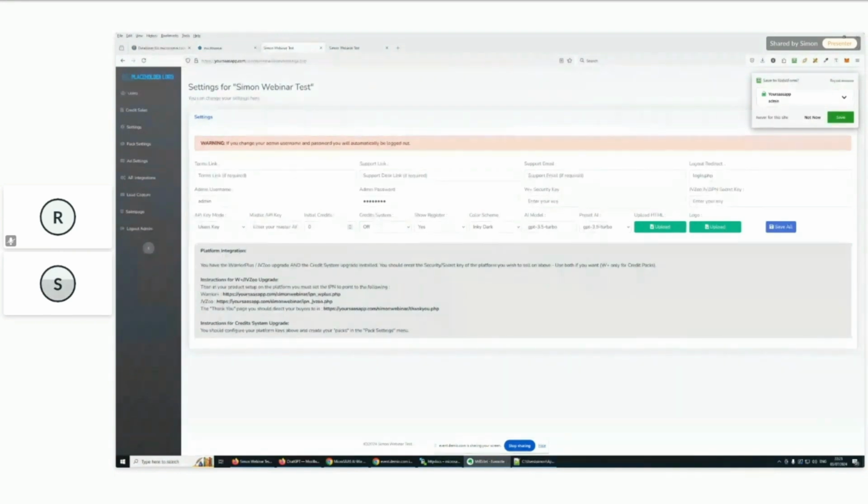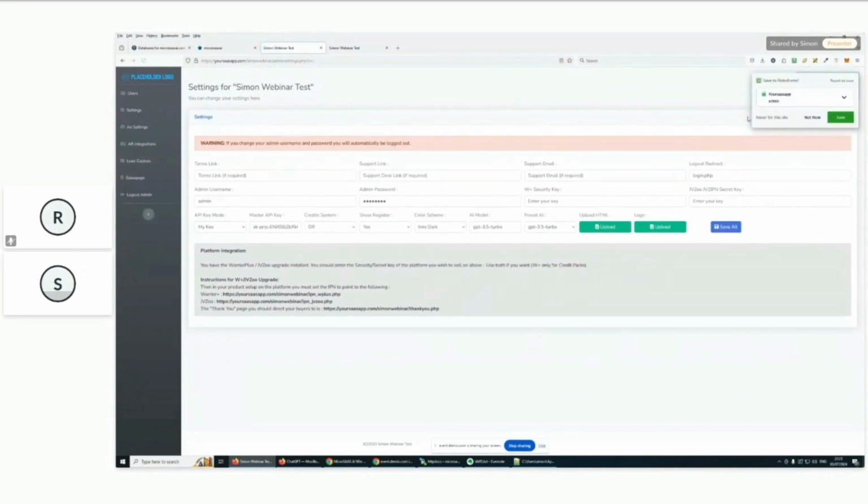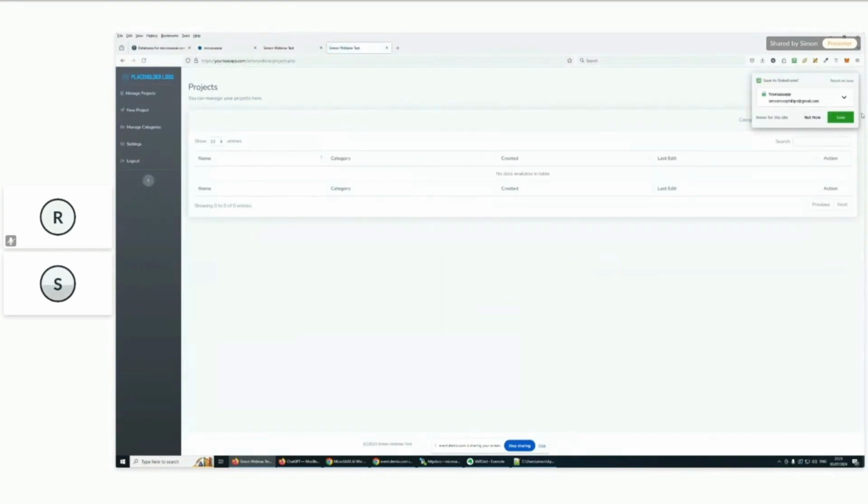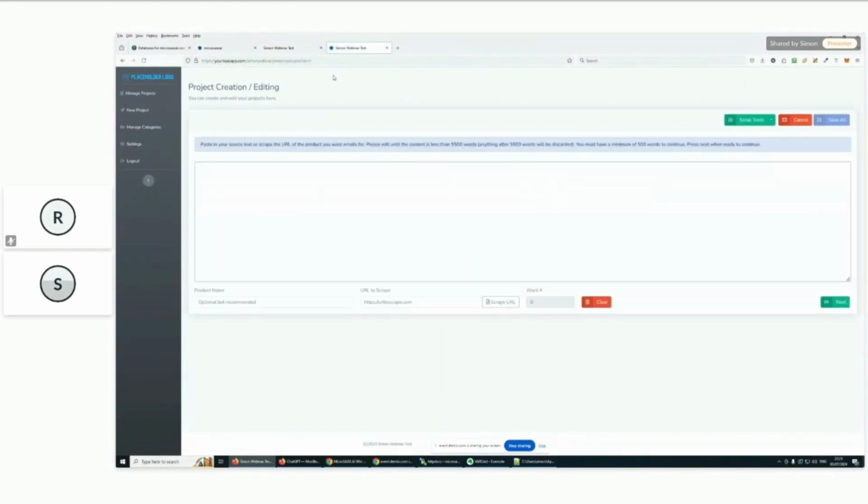Let me just copy and paste this API key. I'm going to put it in there. I'm going to go for my key. I'm going to click Save All, get rid of Roboform again, and then come back to this page and refresh. And there you go. I'm going to click New Project, and this is one of the apps that's built in.